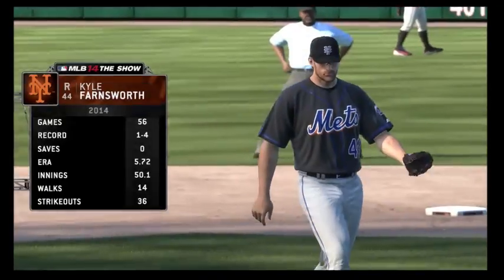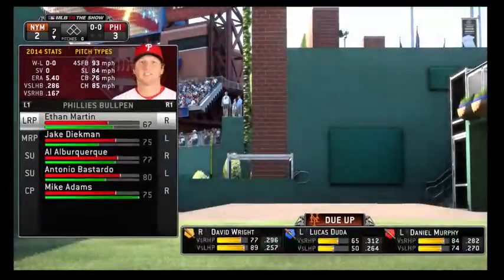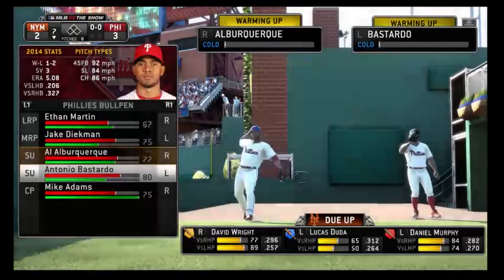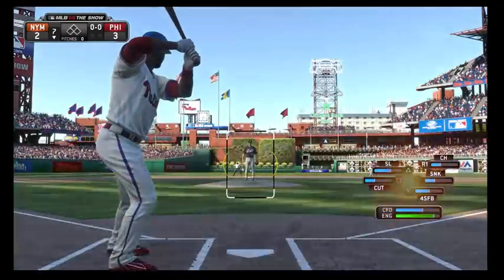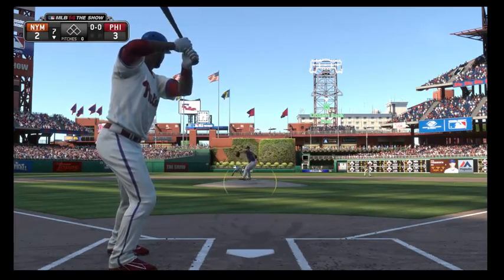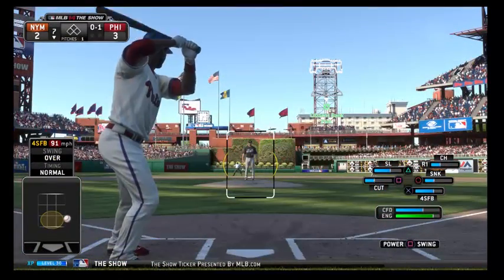Kyle Farnsworth will get the ball now as he'll take over on the mound to start the home 7th. John Mayberry will step in now to lead off the home half of the 7th. He tried to hold back on that pitch outside, but went around for strike 1.